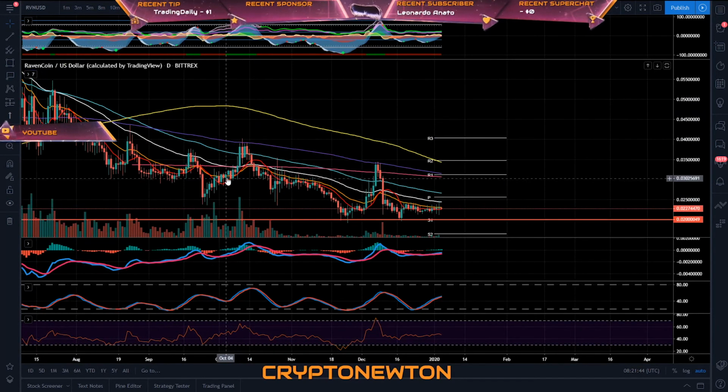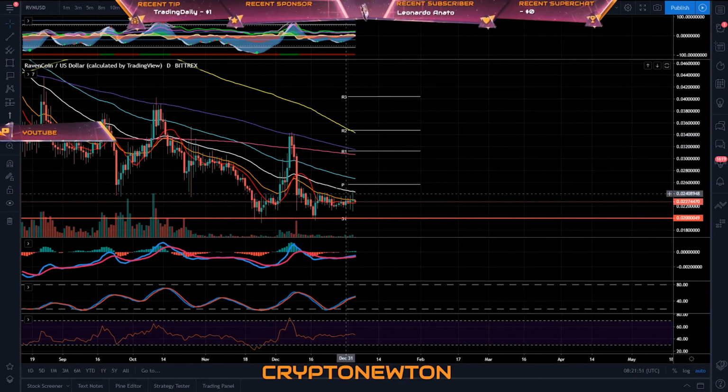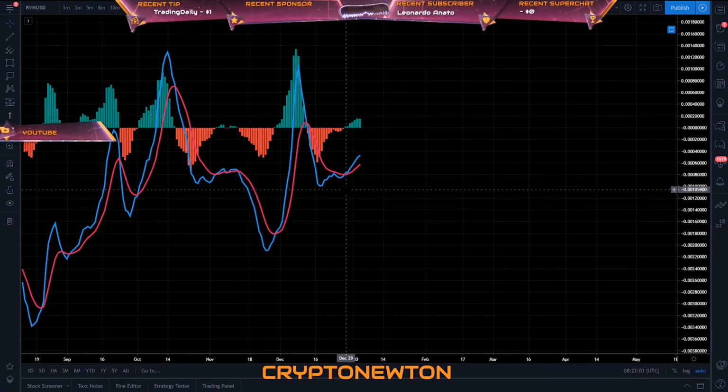Looking at this, you could have done the same thing here. You would have ridden it up for, let's say, 28%. So very nice. Keep that 21 exponential moving average in mind. What we can also see is this lines up with the 89 EMA, which is the light blue, sorry. So that is also a very high area of confluence.